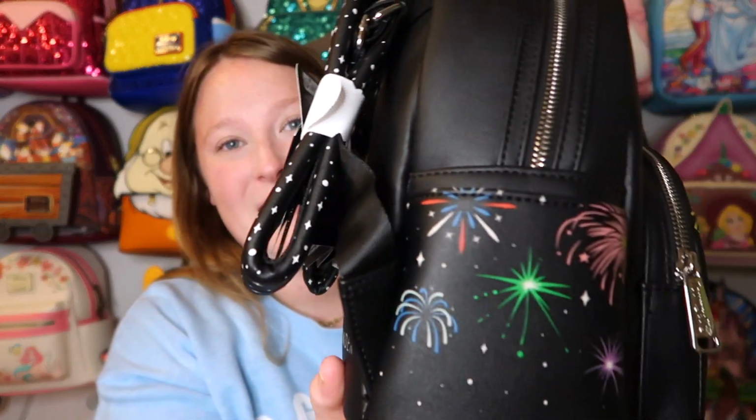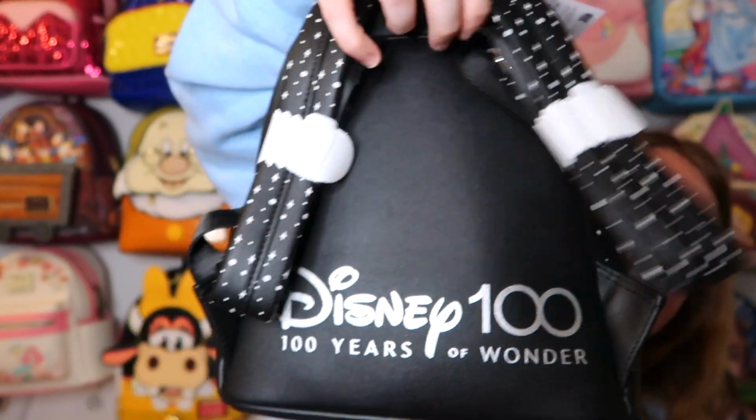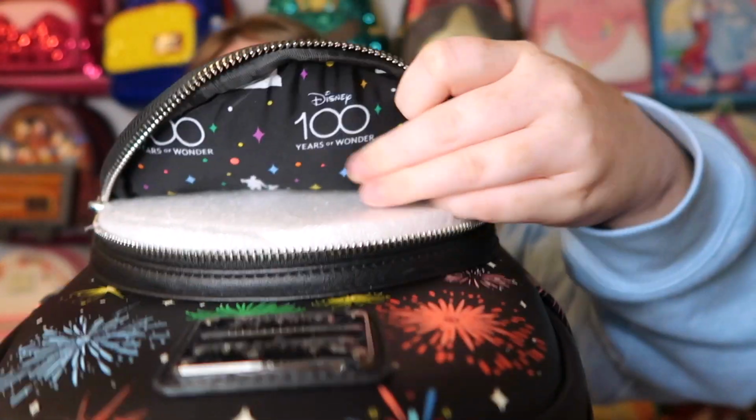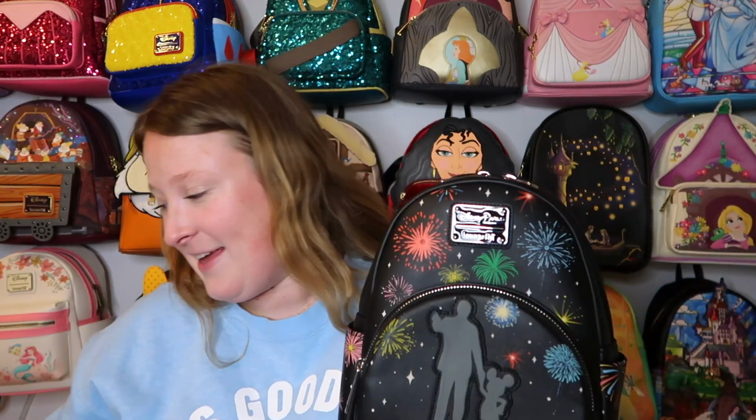And then you have the side pockets, which have more fireworks. The straps have stars on them, and on the back it says Disney 100. The inner lining is just super cute. You have the colorful stars, and Disney 100, and you can kind of see the little statue of Walt and Mickey there as well. Such a pretty bag and I cannot wait to pair these two. I'm so excited. But here's this bag.